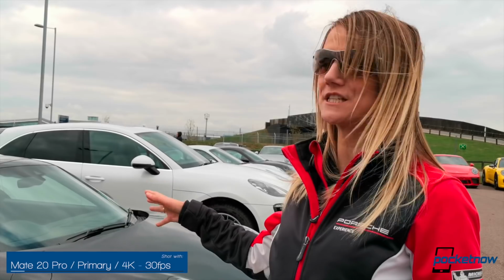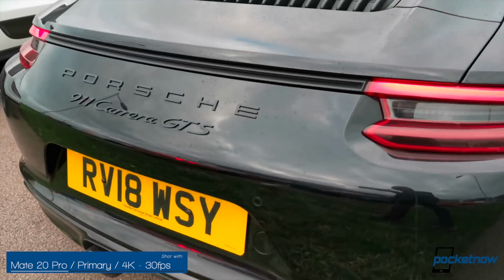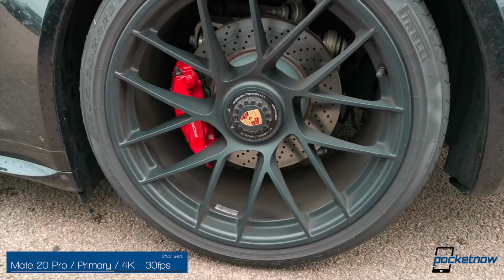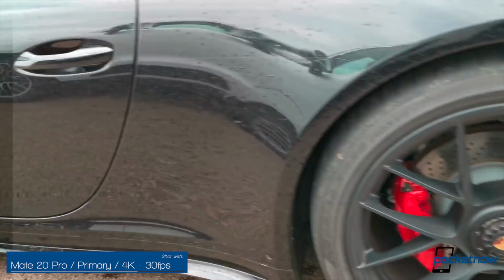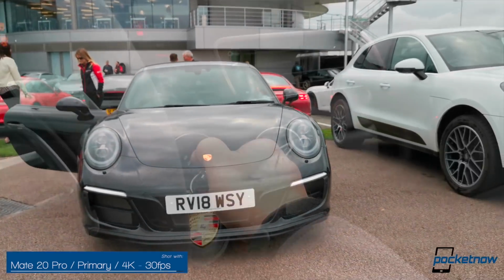This is a 911 GTS rear-wheel drive. It's a 3-litre bi-turbo with 450 brake horsepower. So you can see this one's got the standard steel brakes as well. 911 Gen 2, 901. Wow.